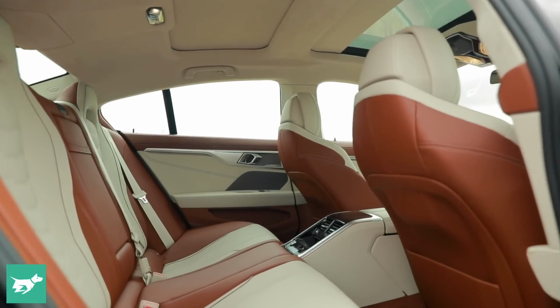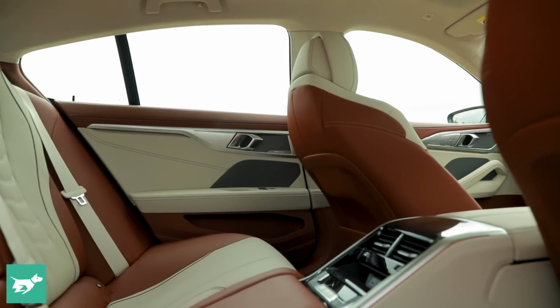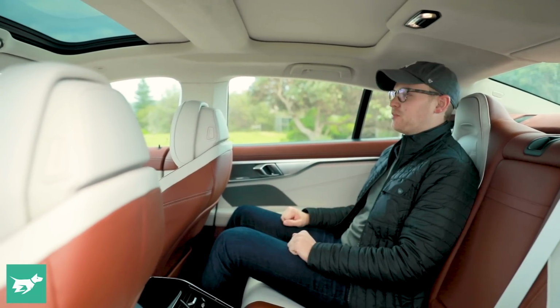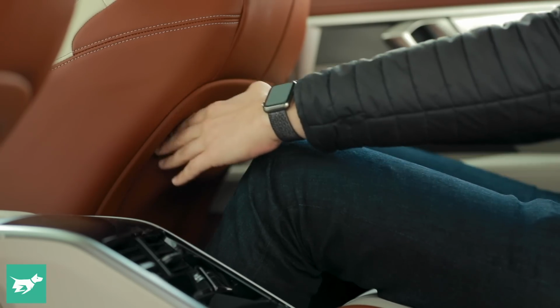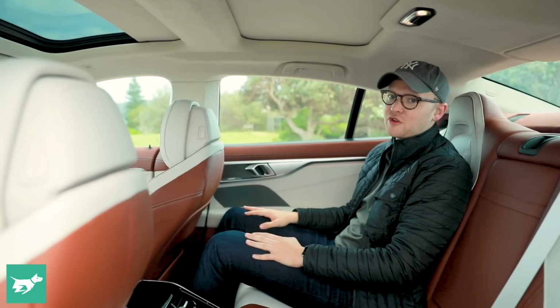The frameless doors are a pretty cool feature of the 8 Series and pretty rare on BMWs these days, so that's nice. But do adults fit in the back? The answer to that is yes, they do. So I'm 6 foot tall. I have, you know, a half inch or so of headroom above me. Legroom's no problem. Toe room is constricted, but I've got plenty of space in my own footwell.